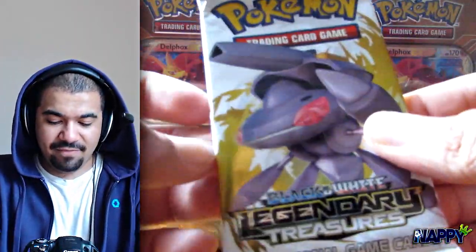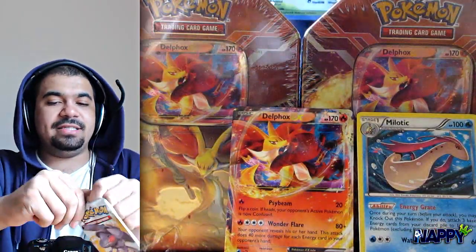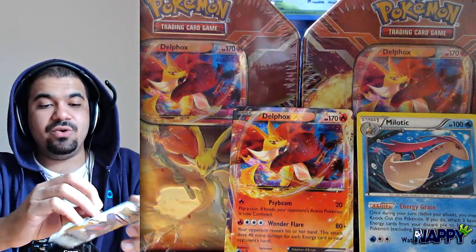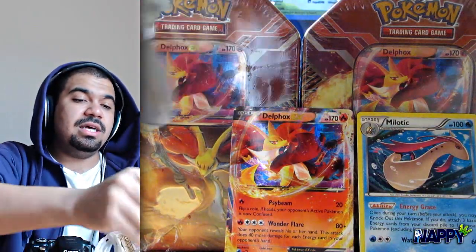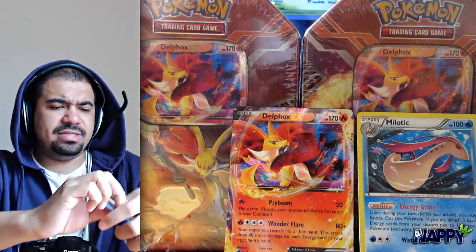And last but not least, we have the Black and White Legendary Treasures pack. So let's go ahead and crack this one open. And hopefully, we can get something good out of this one. Open sesame.